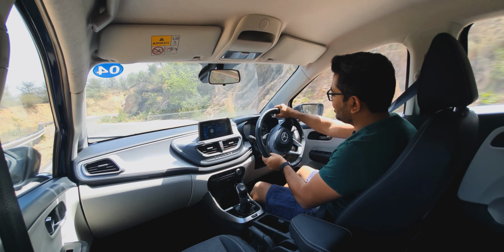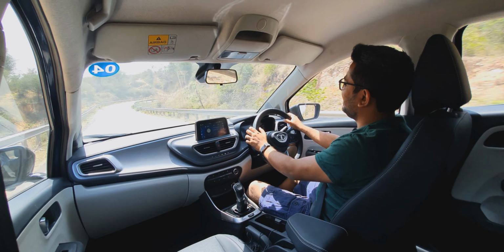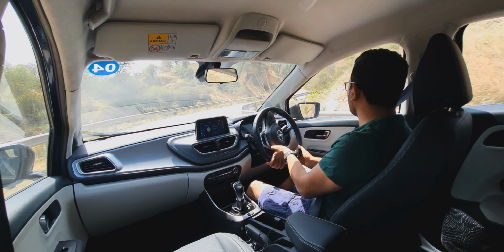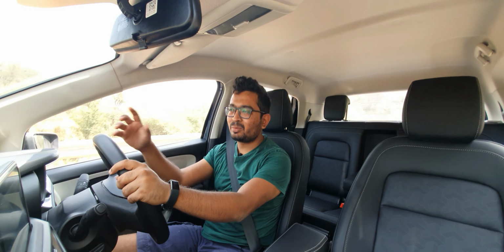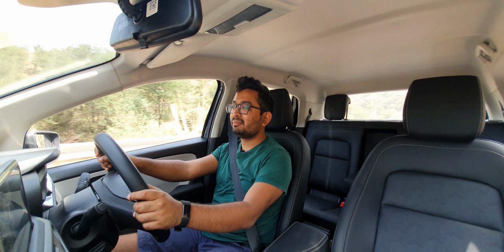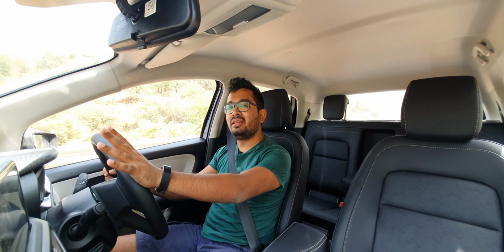And this 1.2 liter Revotron engine, not the best setup, honestly speaking. This could have been much more fun if Tata would have thought of installing the 1.2 litre iTurbo engine mated to this 6-speed dual clutch gearbox. I had way too many expectations from Tata's DCA gearbox, and on the performance front, I am left a little disappointed. You see, this gearbox is meant for daily usability.